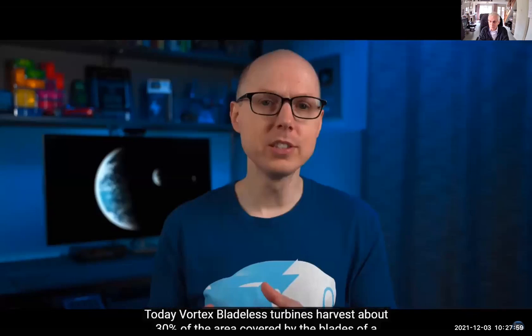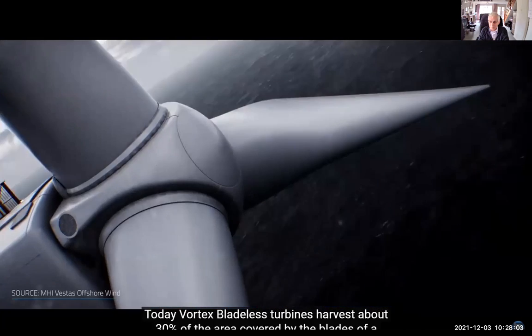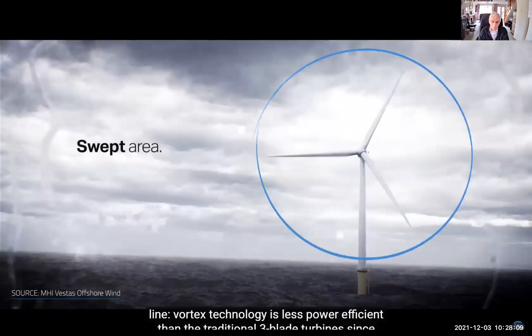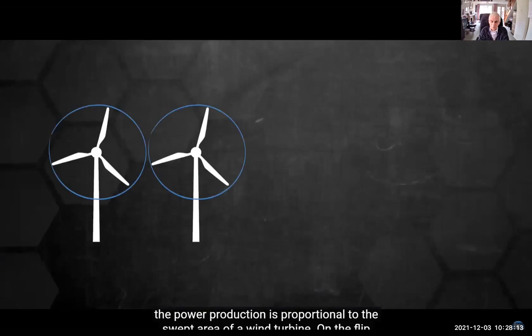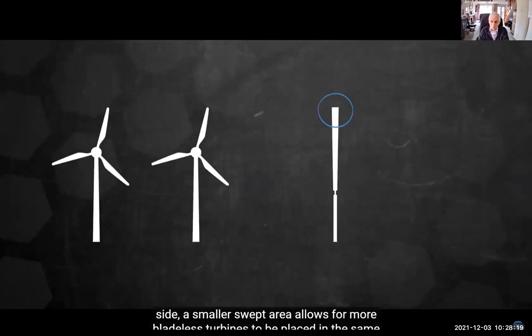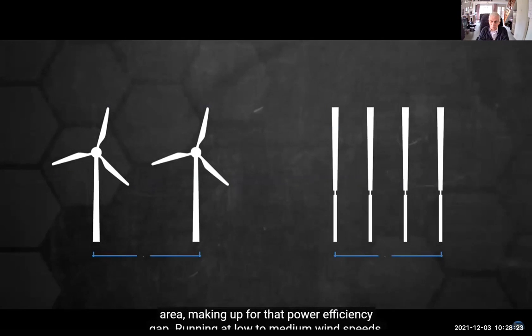If you compare turbines of similar sizes, a Vortex Bladeless turbine harvests about 30% of the area that's covered by a three-bladed wind turbine design. This is called swept area. The bottom line: Vortex technology is less power efficient than traditional three-bladed turbines, since the power production is proportional to the swept area of the turbine. On the flip side, a smaller swept area also means more bladeless turbines can be placed in the same area, making up for that efficiency gap.